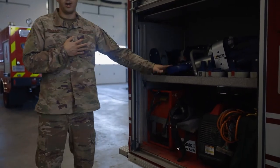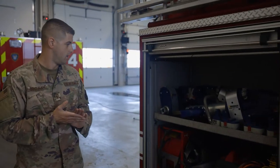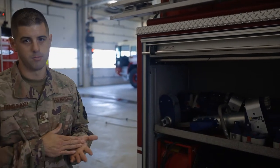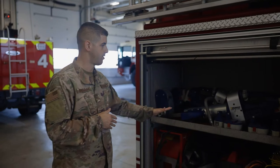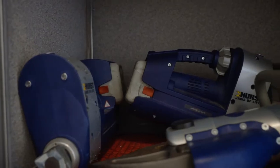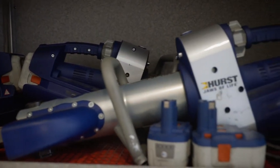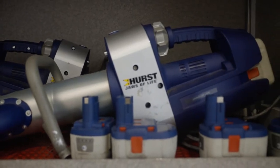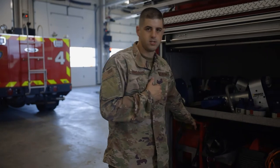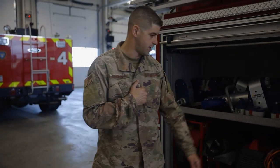We have our hydraulic tools right here for cutting, spreading, separating, and extending in case of a motor vehicle accident. These are a little bit different because they are battery operated versus a hydraulic system, which most departments have. They're great because you don't have the hydraulic lines behind you and they operate the same cutting and shearing points as a normal hydraulic system would. We have an exhaust fan to expel any type of smoke or anything that could be in the building once we need it. We have airbag system as well for lifting.